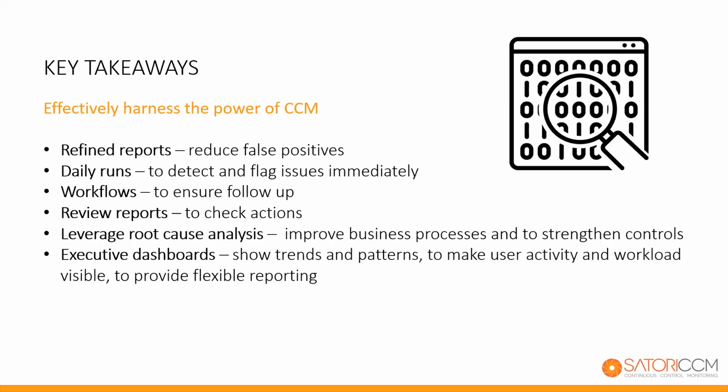Just to recap on our session, I would like to remind you what is required for successful implementation of SatoriCCM solution. Refined reports to reduce false positives and only report highly probable exceptions. Daily analytics runs to detect and flag issues immediately. Workflows to ensure follow-up. Review reports to check actions on the closed exceptions. And root cause analysis to improve business processes and to strengthen controls. Executive dashboards allow you to show trends and patterns, make user activity and workload visible, and provide flexible reporting.